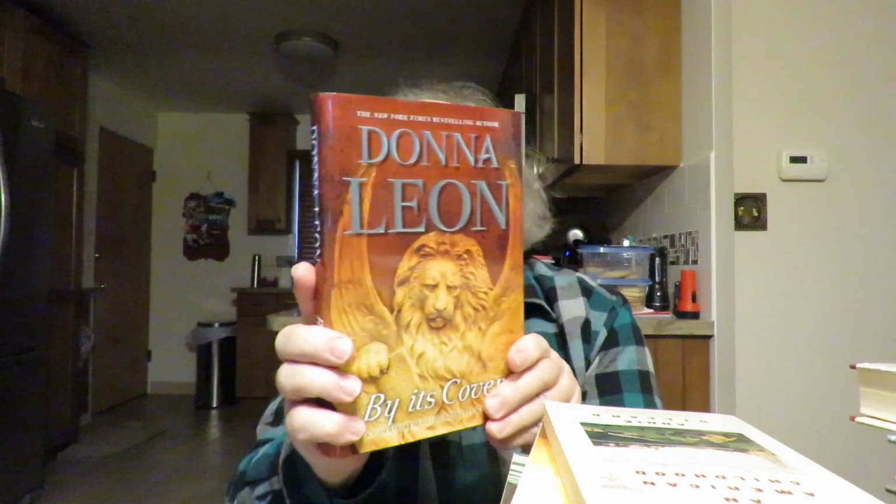She picked them up at the Humane Society. They had almost all of her writings, and my wife bought this one, Death and Judgment. It just goes on and on. She just bought all these Donna Leon. Some are in hardback. She spent $30 for these.